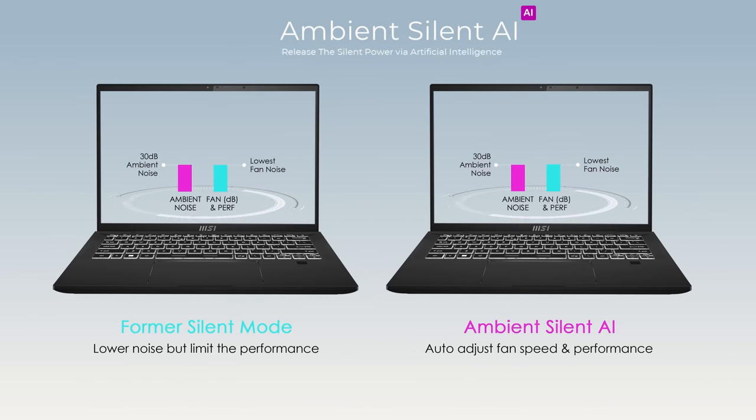Have you ever heard your fan noise and thought it was annoying? The smart ambient silent AI solves this problem. It maximizes your performance dynamically while keeping you quiet. In general, higher performance triggers higher fan speed, which makes noise. If you want to surpass the fan noise, you need to reduce the fan speed, which results in lower performance.